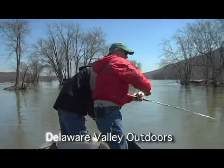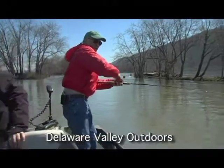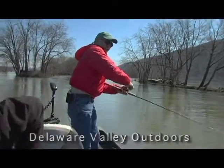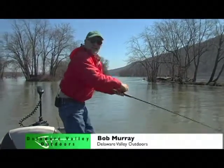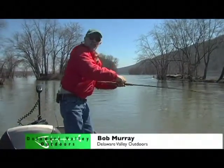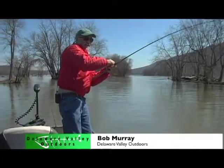Net out, because these fish might be too big without a net. He tore into my spinnerbait. Susquehanna. Springtime smallmouth fishing. Oh, it's a nice one.